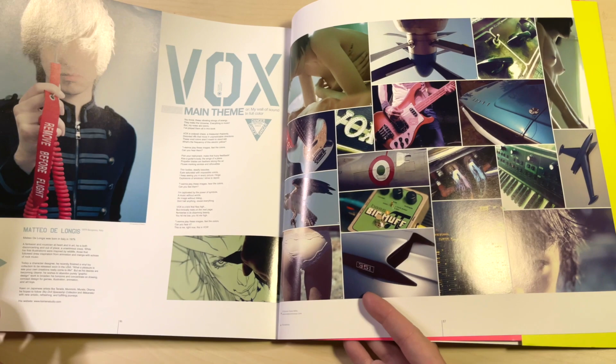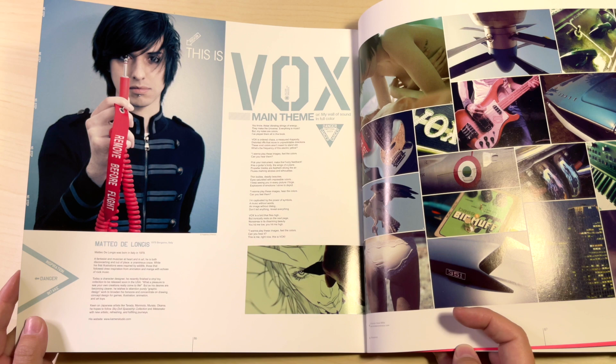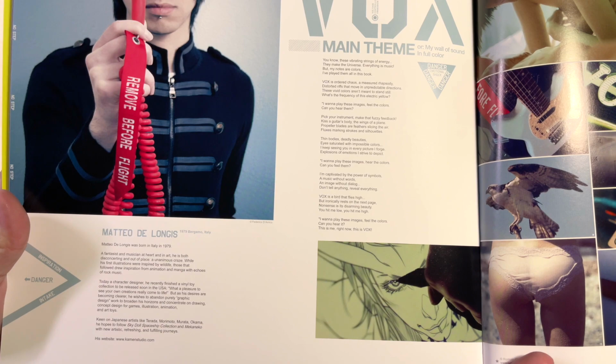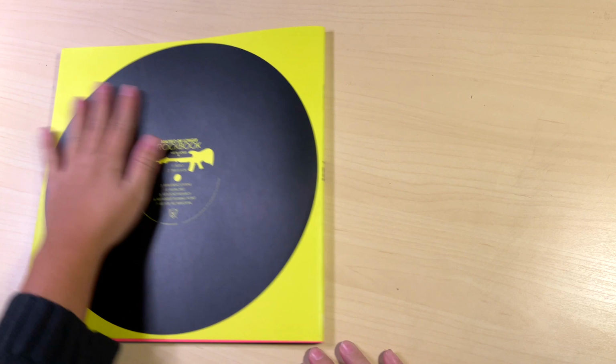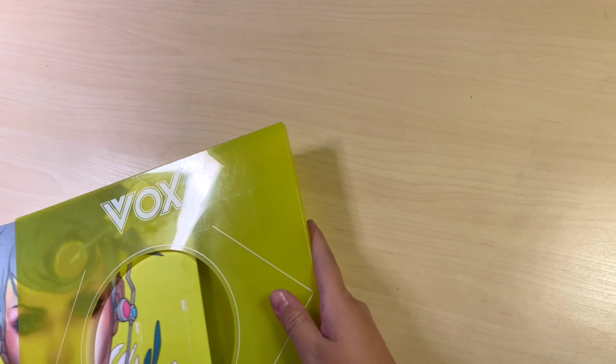Oh, here you go. This kind of explains a little bit more behind the theme and the artist. That's the artist on the left here, and he is Italian. Interesting. Hopefully you guys can read it. I'm gonna hold it up a little bit and you can pause it. But yeah, this is a really fun book. I still love the design more than anything. Awesome. All right.